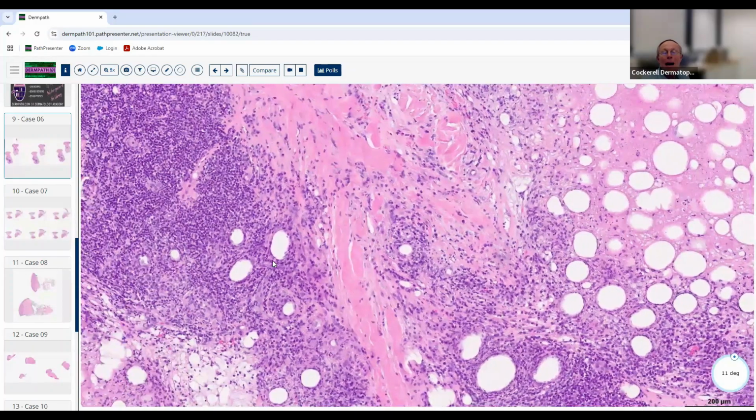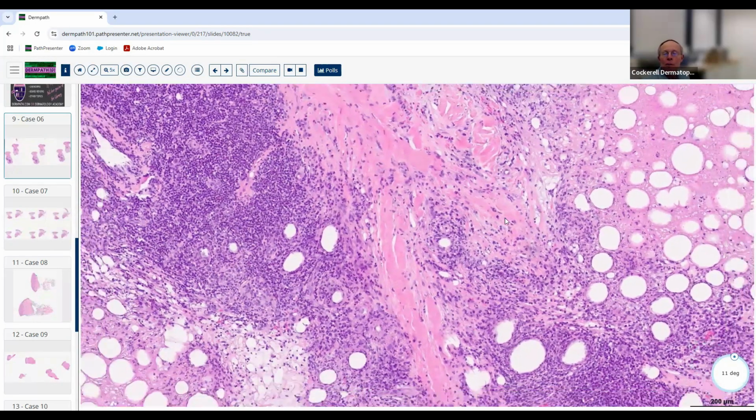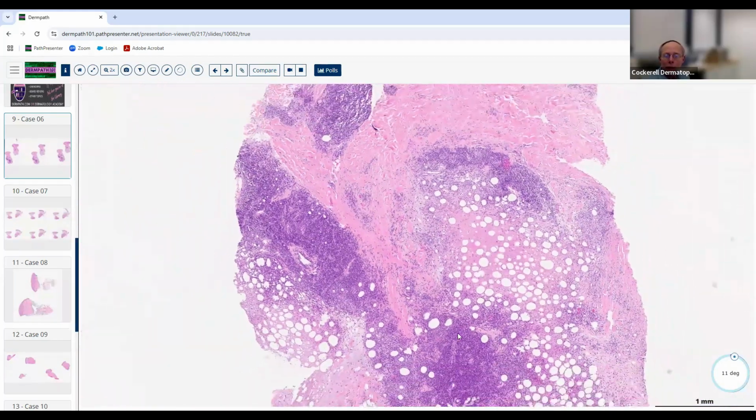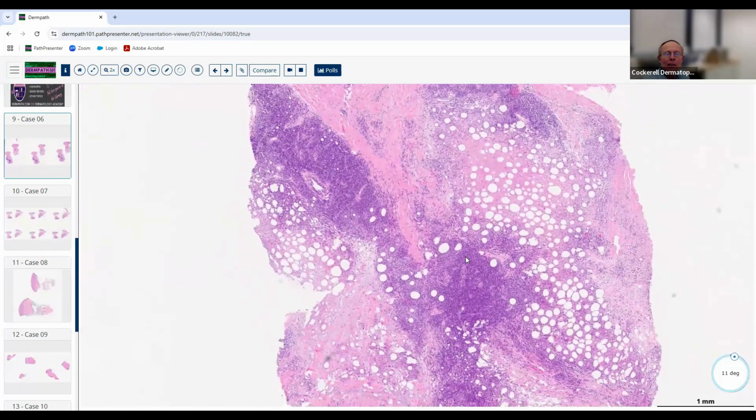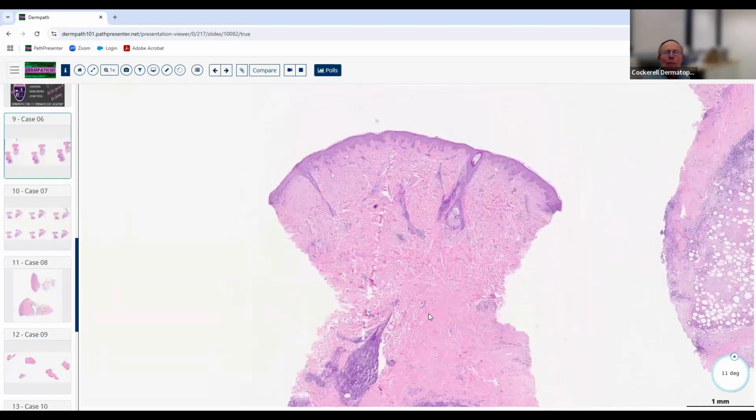Don't let some minor feature distract you when everything else is present. Apply the criteria like we just did, go through it like that. And if you see a couple of eosinophils and then they put down eosinophilic fasciitis as a choice, don't let that throw you off, because it's got everything else here that's classic for lupus erythematosus profundus. So, a nice, beautiful example of that.